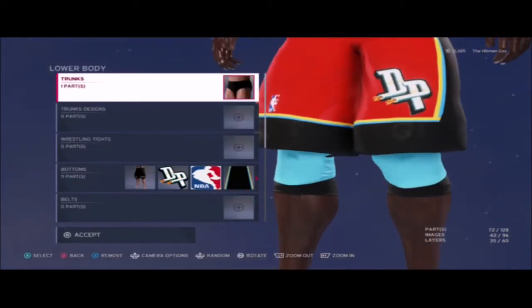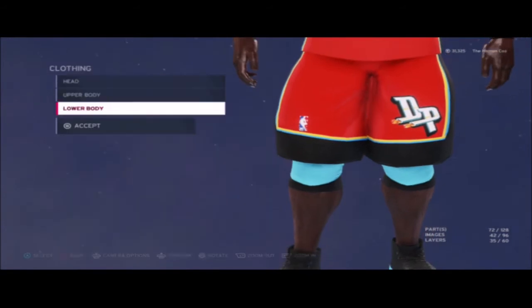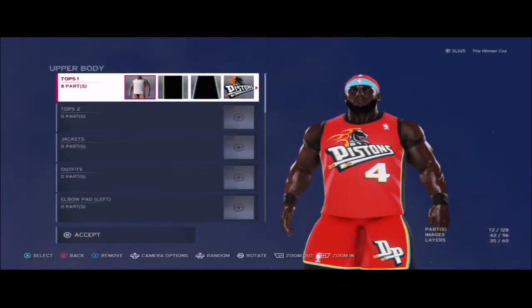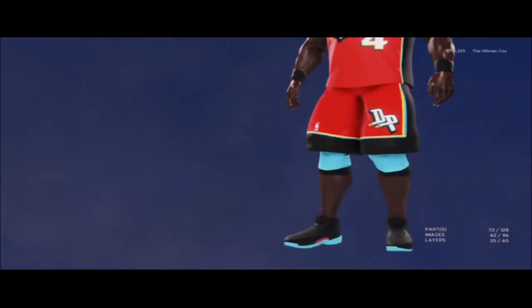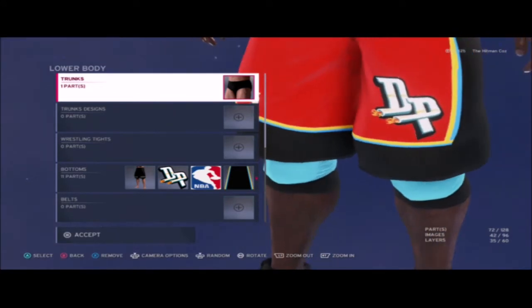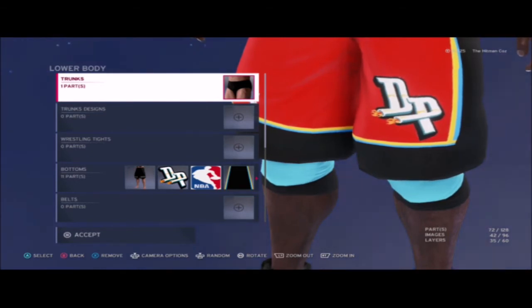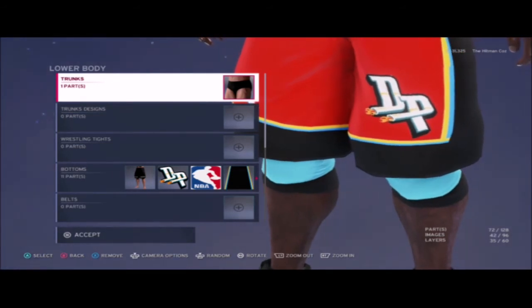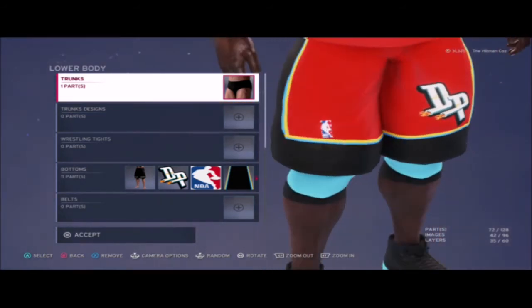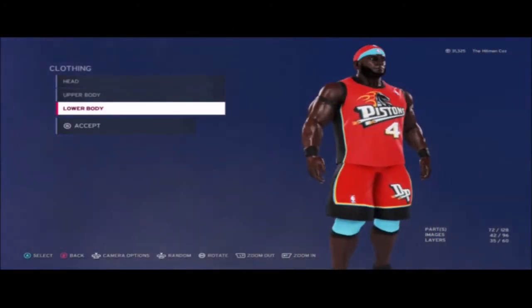And as if it wasn't obvious, I always try to go as accurate as I can when it comes to the uniform. The only thing I say that I didn't do correctly was with the DP alternate logo. I saw some shorts when I was Googling the shorts, and one of them had a teal outline on the DP. But other than that, I've tried to hit it as close as possible.